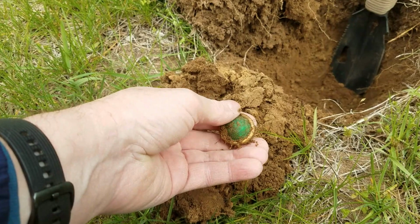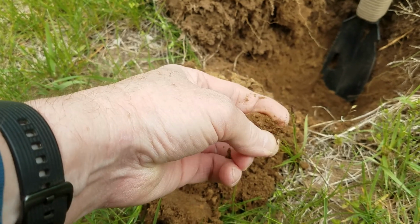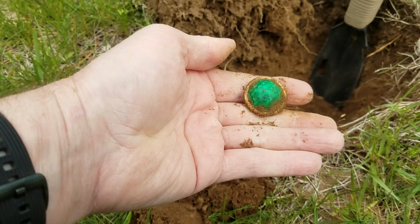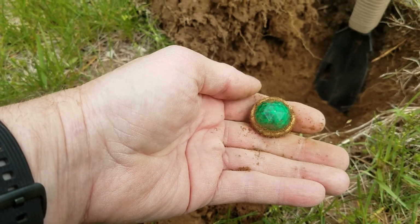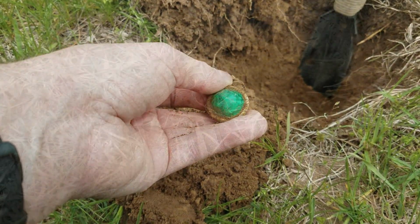I don't even know what that is. Oh, you know what? I think I do actually. That might be an old bicycle reflector. Yeah, that's kind of cool. Not as old as I'm looking for, but cool nonetheless. We'll take that. See what else we can get.